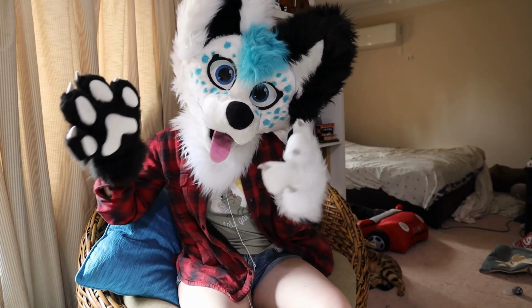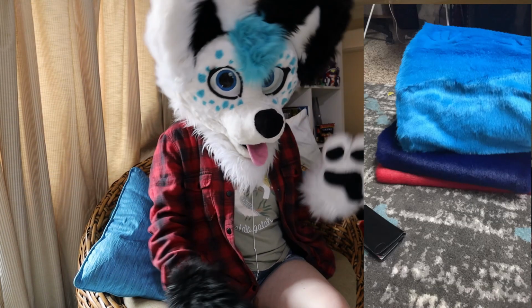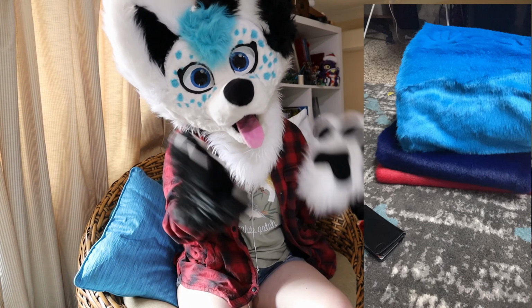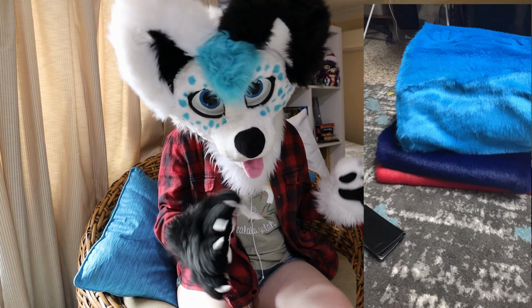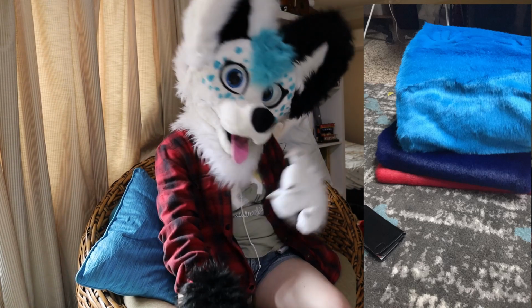Dude, these past couple weeks, I also got some really awesome fur in that I really want to show you guys. This is from Howl Fabric, and just look at the colors on this. It's for a friend's suit that I'm making, and I cannot wait to use them because they absolutely look stunning together. And the packing job that it came in was pretty awesome too. So that was a good thing.